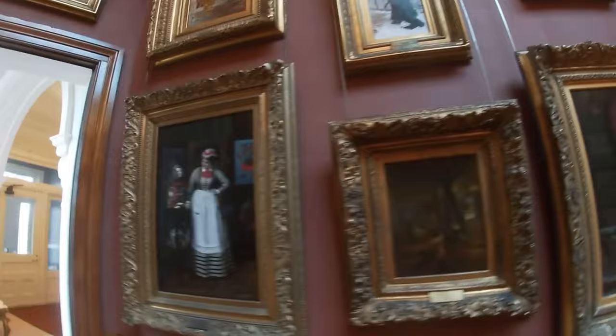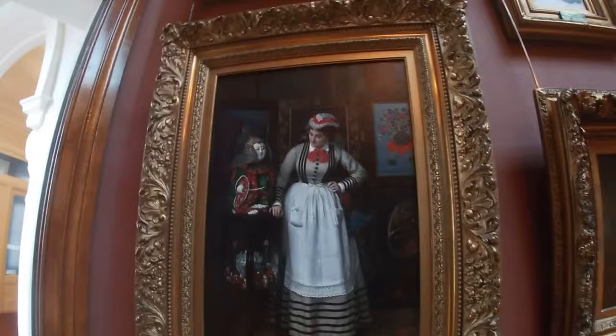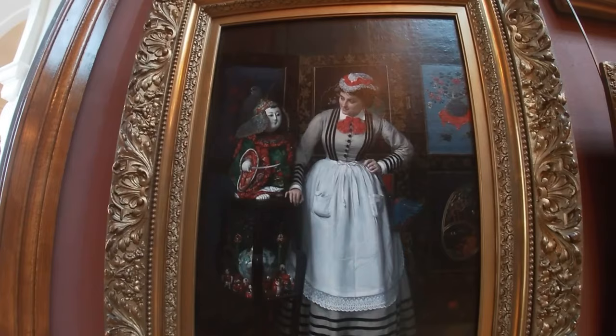Wow, I love how the color just pops at you. It looks so real, incredible. Look at this painting. Looks like a photograph. Wow, the colors, the detail, the depth, very impressive.